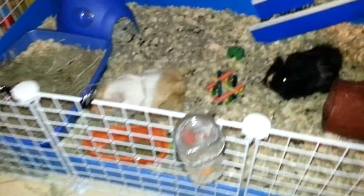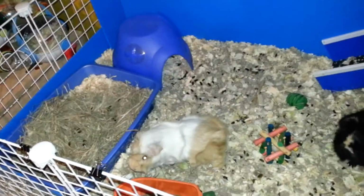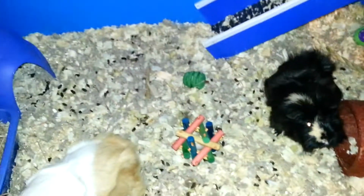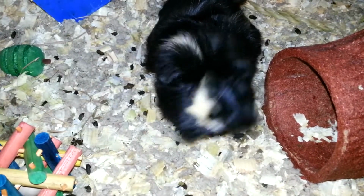I'm going to be talking about hay today, because I don't see too many videos that are talking about hay. Here's the piggies. I just did a cage clean yesterday. It was already covered in poos. Here's Abby and Trixie.